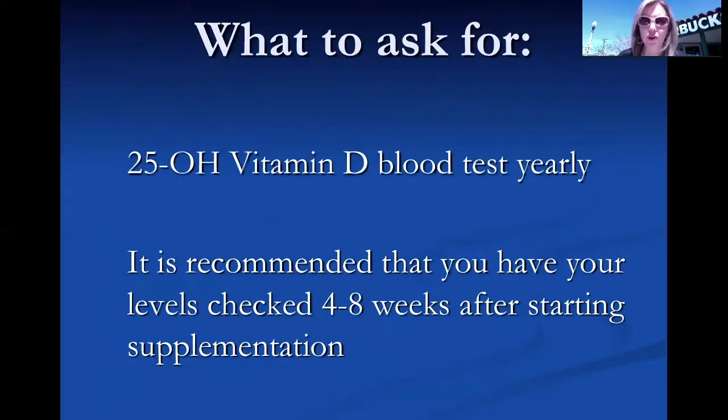So what should you ask for if you are going to go into the office and ask about a blood test? It would be called the 25-OH vitamin D blood test. Everybody should have that test yearly. And if you were going to take a supplement to change that blood level, then it's recommended that you have your blood levels checked again 1 or 2 months after you started your new supplement or made an adjustment in the supplement. Just this last week, I saw a patient who had increased her dose. She had doubled it, and we were checking 8 weeks after, and she still had a blood level of about 40. So we're not where we need to be yet.